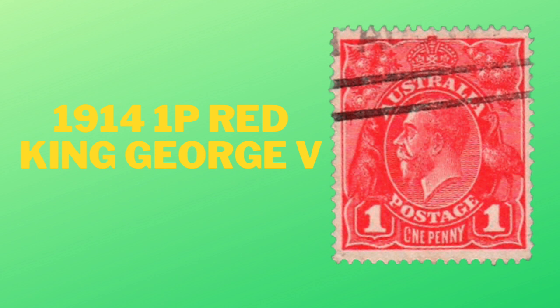Seventh, we have the 1p red King George V stamp from 1914. This was printed with a sideways watermark, which gives the stamp a very unique feature. The ordinary examples of the stamp can be bought for a few cents, while this unique one sold for a killing of $100,000 at auction.